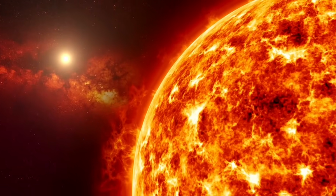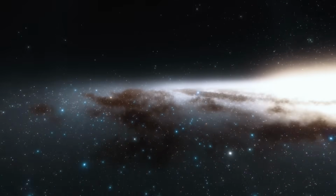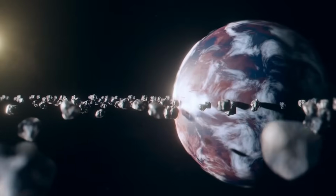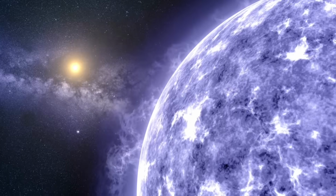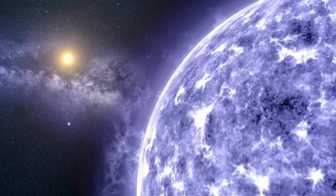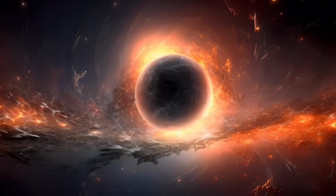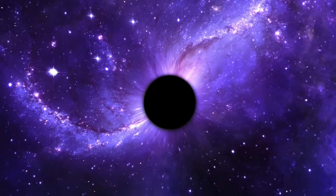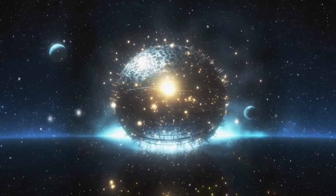Westerlund 1-26 doesn't float alone in the void. It is part of a dense and extraordinary stellar family known as the Westerlund 1 star cluster. Located roughly 14,000 to 16,000 light-years from Earth in the constellation Ara, this cluster is one of the most massive young star clusters in our galaxy, containing hundreds of high-mass stars packed into a relatively small region of space.